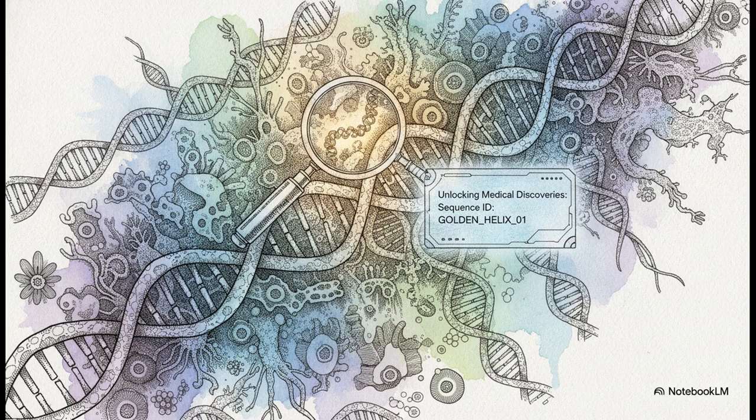The ability to rapidly pinpoint exact sequences unlocks incredible scientific potential. Faster searches mean we aren't just reading human biology. We are actively accelerating profound medical discoveries that could change lives. But to pull that off, we need an index capable of navigating this biological landscape instantly.